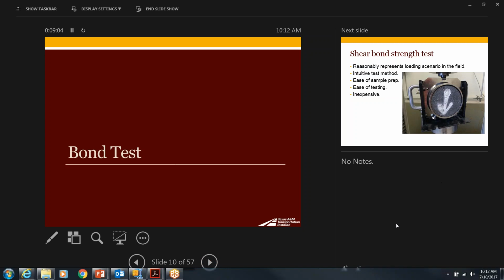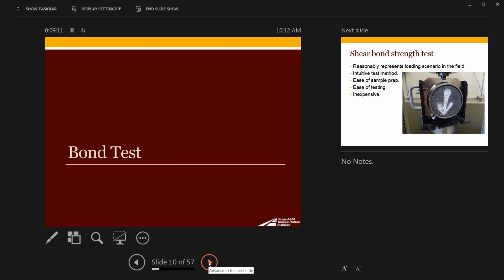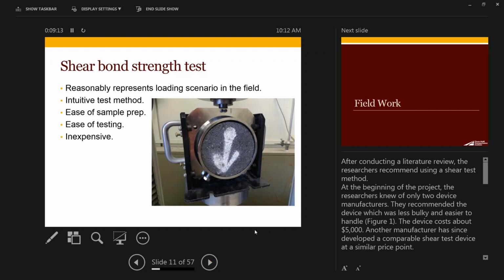Real quickly, I'll just go over the bond test. There's been a lot of research from other agencies already on different bond test methods, one of them being the shear test shown here. There's also a tension test that's been looked at and a torque test. And we, through our literature review and our personal experience at TTI, we recommended the shear bond strength test.